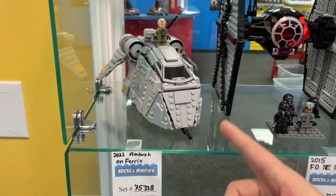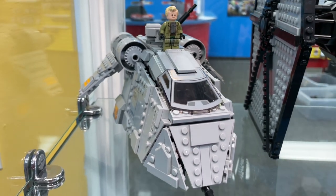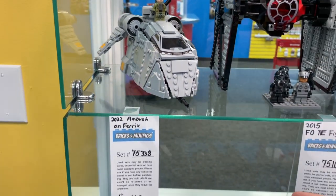Okay, so check it out. We're going to go through some of the used sets here pretty quick. Over here, I want to talk about, so we still don't have this set. This is the only set based off of Andor right now. If you are not watching Andor, you are missing out. Great, great show.